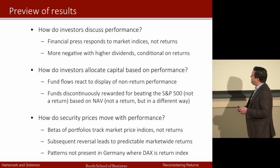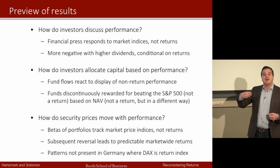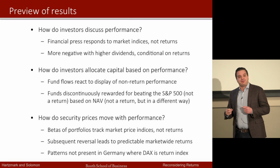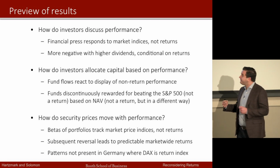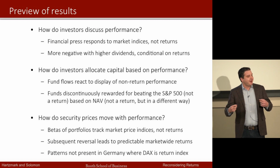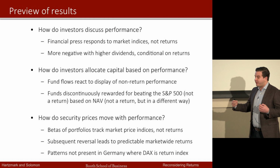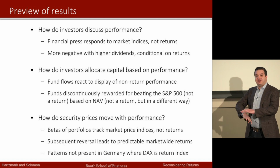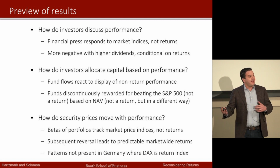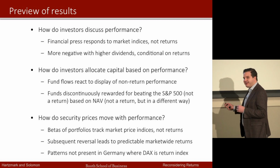So what we're going to do is look at a bunch of cases where people seem to be influenced by the display that they're being shown. We're going to start by looking at the financial press and how they discuss performance. What we're going to show you is that the financial press seems to be responding to the market indices that they're shown, not actual market performance. Conditional on the level of actual market performance, the press gets more negative the higher the dividend yield was.